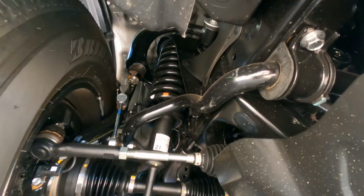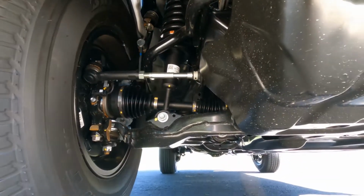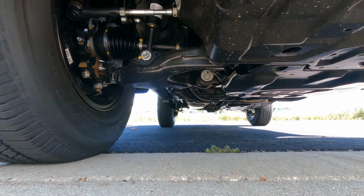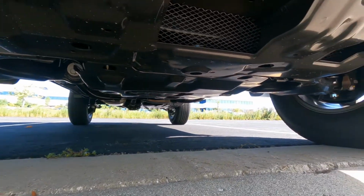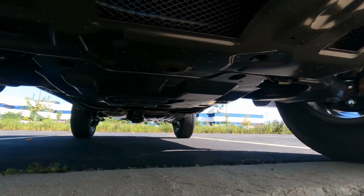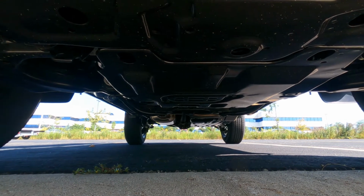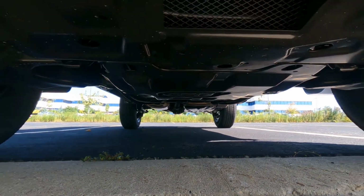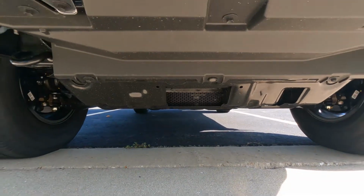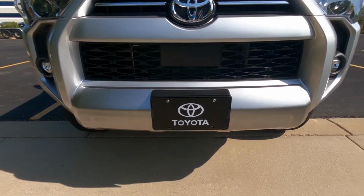There's our stabilizer bar. You can see it's pretty darn beefy, and it is a complete independent front suspension, so each side can respond differently to the road. But that skid plate goes all the way back, so it covers quite a bit of the undercarriage. I'll go ahead and back it up, and we'll take a look at the rear suspension as well.